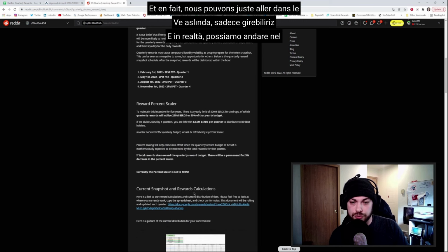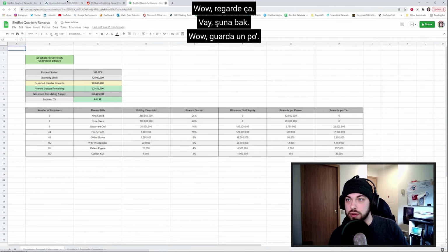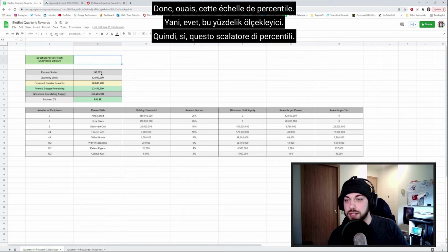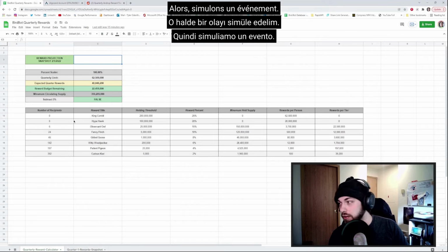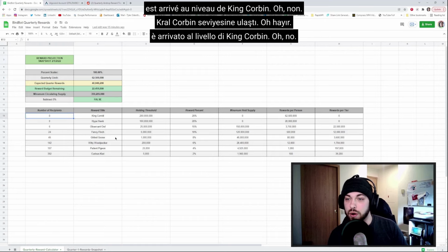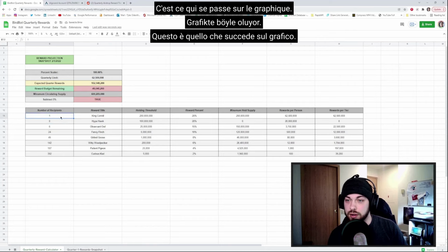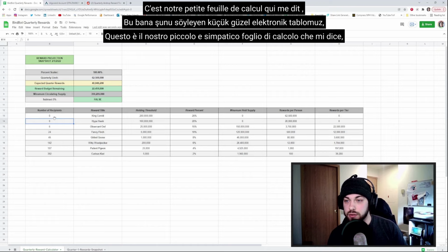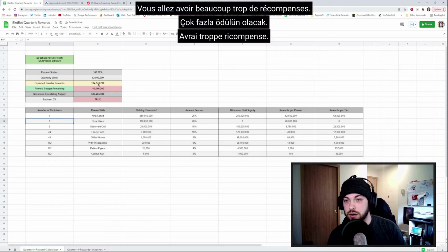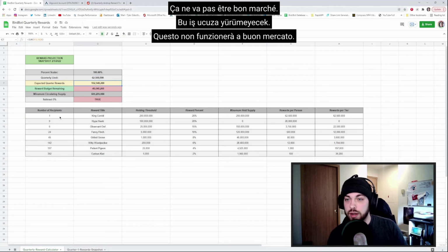Actually, we can just go into the Google spreadsheet and look at that. Oh wow, it's the same spreadsheet that I had open. Fantastic. So this percentile scaler. Let's just simulate an event. Let's say someone crazy enough got to the King Corvid tier. Oh no, it's going to shrink the rewards for everyone. And here you go, this is what happens on the graph. This is our little spreadsheet that tells me our reward budget's out of whack. You're going to have way too many rewards. Our quarterly limit's this, you're expected to pay out this. This ain't going to work out, chief.